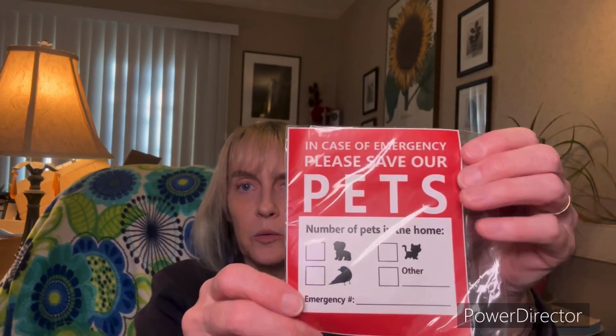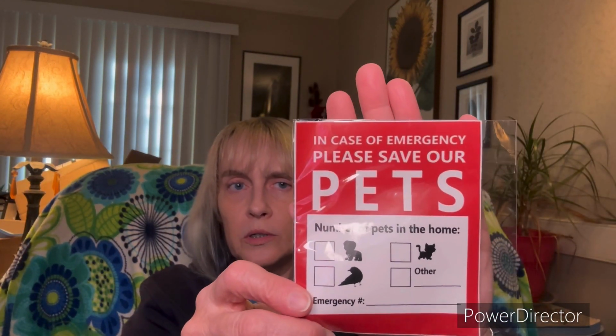Oh, I ordered one of these to go on a window of my house or a door for my pets. I used to have one of these in case the house catches on fire or whatever, but eventually it peeled off. I don't know what happened to it. So I got another one, and I don't know if I ordered two or if they just sent me an extra because I don't remember getting two. But this is fine. I'll put one on the front of the house and one on the back.